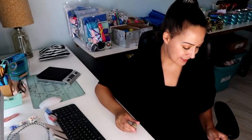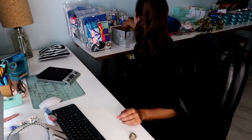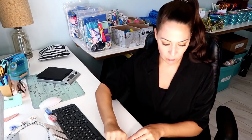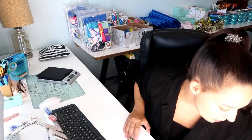And let's see if it'll fit in the same thing. This one's a good bit bigger. Yeah, I think it will as long as we don't use too much tissue. I mean, bubble wrap.